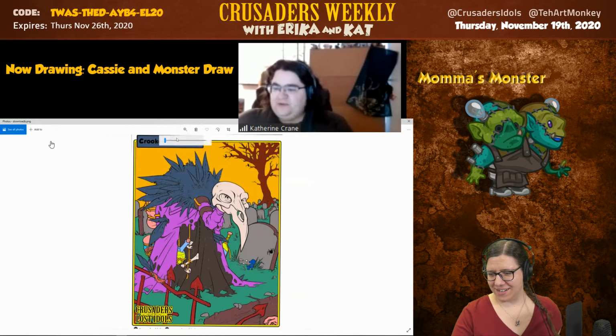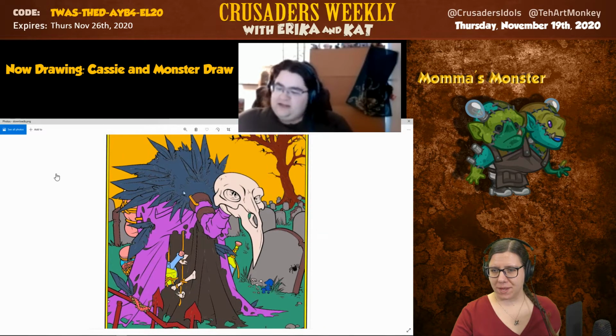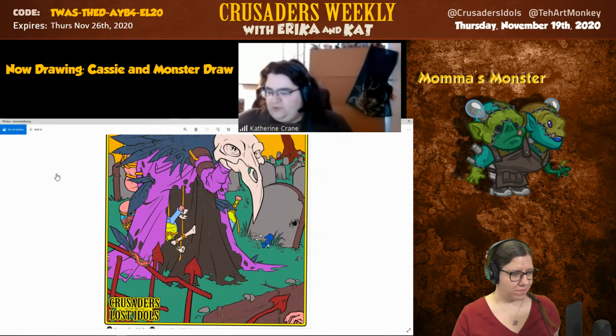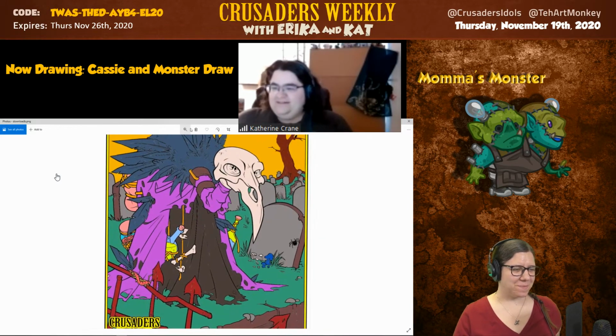Another one with a brighter pink magenta sort of color for the robes. Connecting the neck part to all of the body part looks good. And blue mushrooms. I like those blue mushrooms.